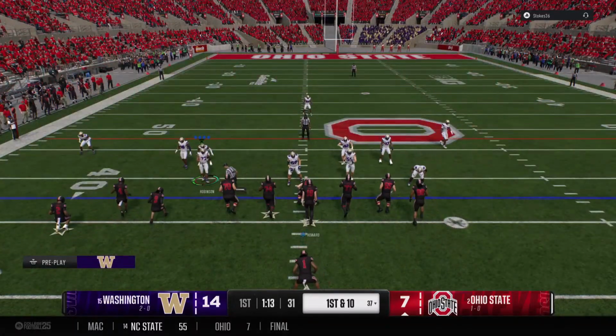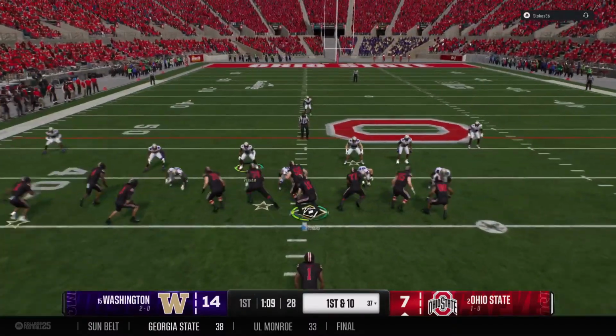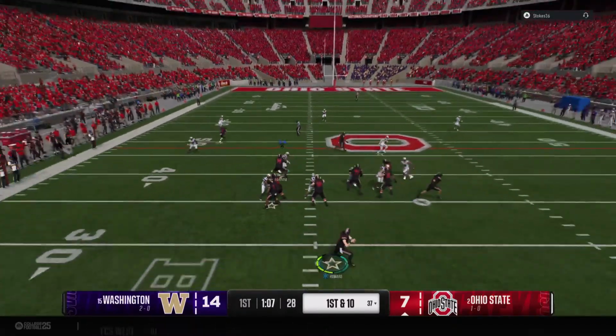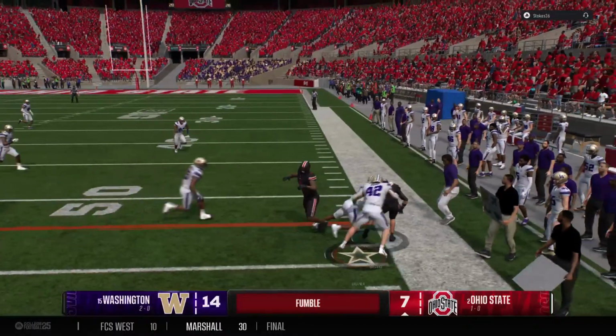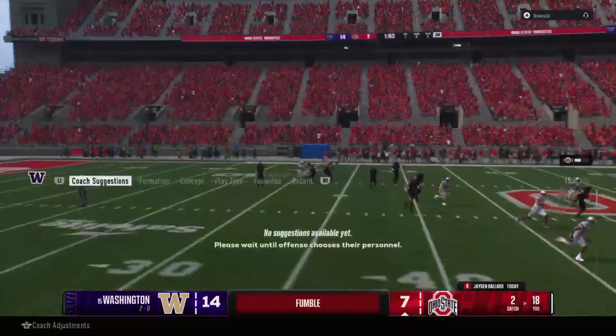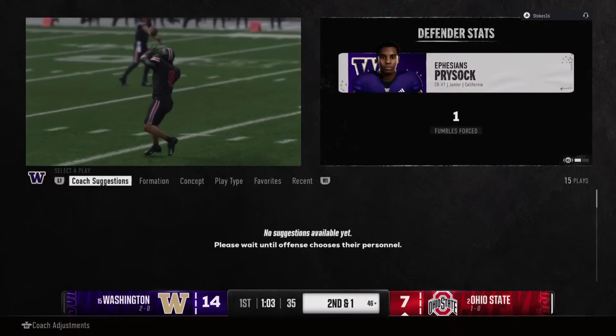Fresh set of downs. It's 1st and 10. Off the play fake, looking to throw. The sure hands. It's Ballard. Football comes out. The ball bounces out of bounds, so the offense will hold on to possession.